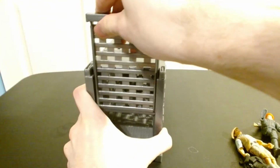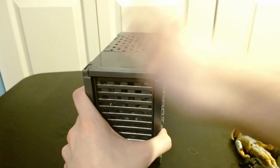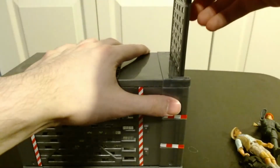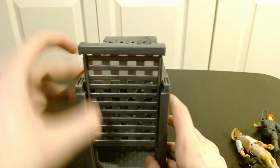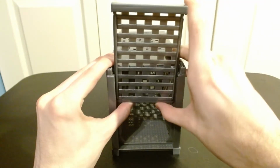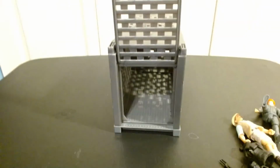It's a little difficult. It's not very seamless, but you got it on there, so you can open it. I probably can get it on better. Is it backwards? No, I don't think it's backwards. It's just the way it is. So you can get it open a bit. There you go. It looks really cool on the inside.